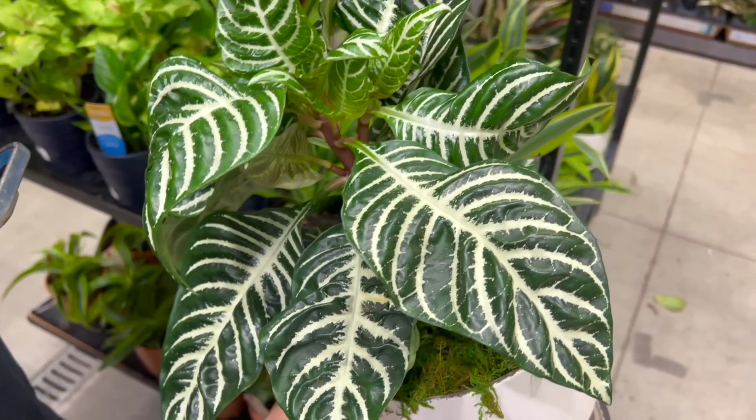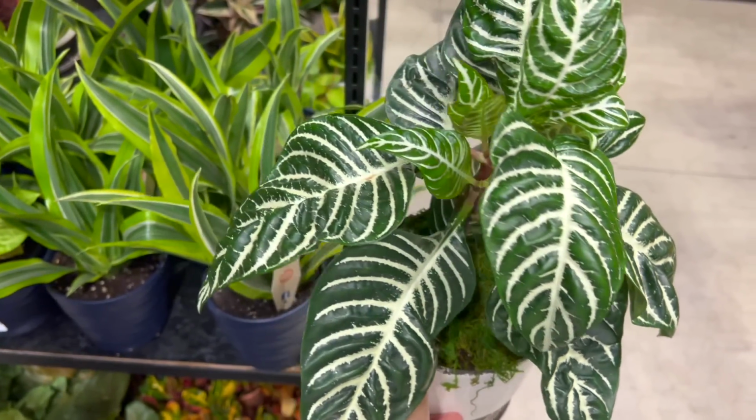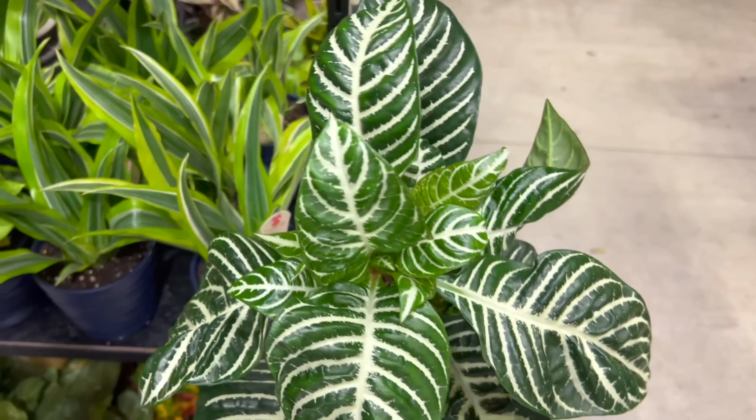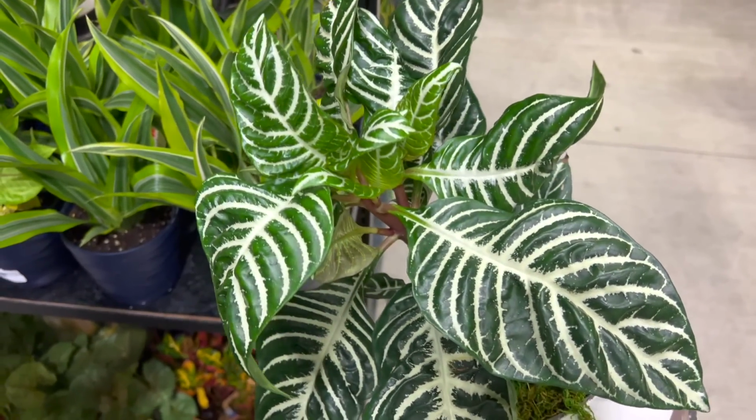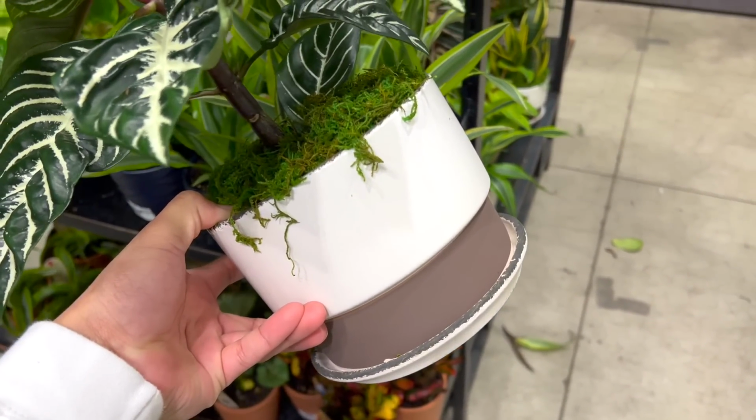Here's this beautiful zebra plant. Fun fact, these do flower, and they're yellow flowers. They're gorgeous. But from what I heard, I think it flowers when it's in distress or something happens to the plant. But I don't know.